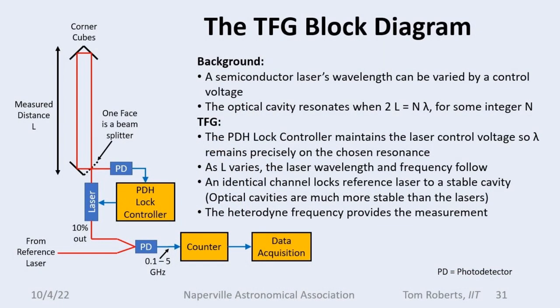So here's a diagram of what the TFG actually is. We start with two corner cubes, and you mount them on the distance you want to measure. I'll call that capital L, and this is what we're measuring. You start with a laser, and you make sure that one of the faces of the corner cubes is really a beam splitter, probably about a 90% to 10% beam splitter. The light goes round and around in the corner cubes, and some of it comes back out into a photodetector. The photodetector feeds this PDH lock controller.